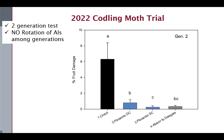And here are the results of our 2022 trial. And again, we see 2 different formulations of plinazolin. And the SC was looking a little sharper in this test, and I believe since this time Syngenta has decided to focus on the SC formulation. And again, very, very comparable to what I would call a standard program, which is Altacor followed by Delegate.